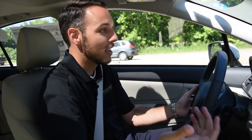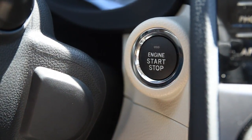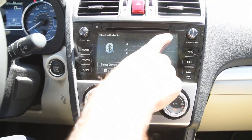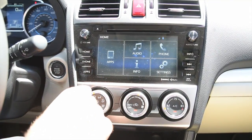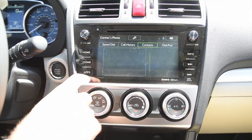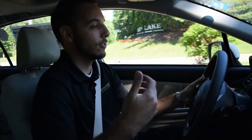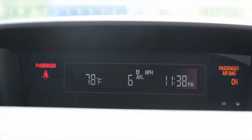It handles well, and this one does have a decent amount of technology also. There's a couple different packages. This one has the push start system and the sunroof. You can add the navigation, which is their Starlink system, which you just find the navigation in here. The setup is so easy to use. You click home, you have your apps, your audio, you can program Bluetooth for your telephone, so you can stream music back and forth. It's so simple. Subaru's done a pretty good job of, in the last 5 or 10 years, stepping up their technology, so you have what you need when you're driving.